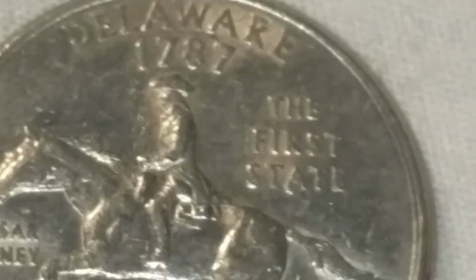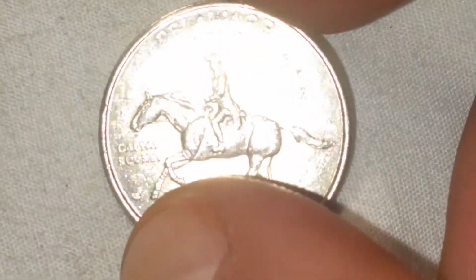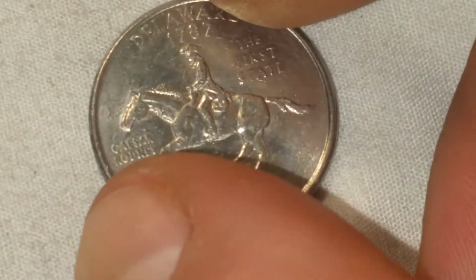Too bad the coin isn't in better shape, but like I said, I'll probably pair it with one of the full die breaks I have and put it in there as various stages of the die break.